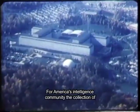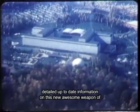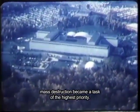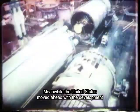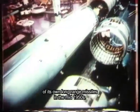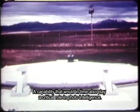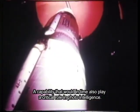For America's intelligence community, the collection of detailed, up-to-date information on this new awesome weapon of mass destruction became a task of the highest priority. Meanwhile, the United States moved ahead with the development of its own long-range missiles in the mid-1950s, a capability that would, in time, also play a critical role in photo intelligence.